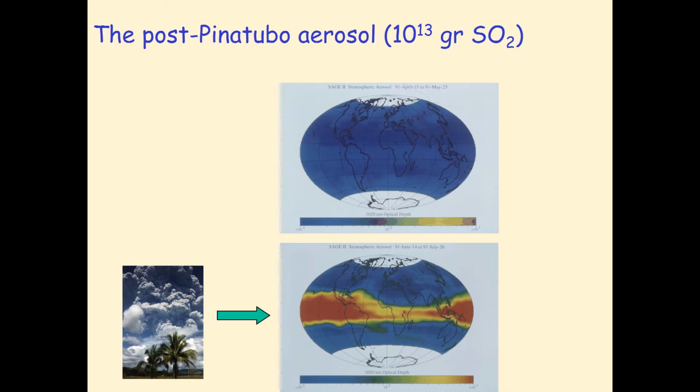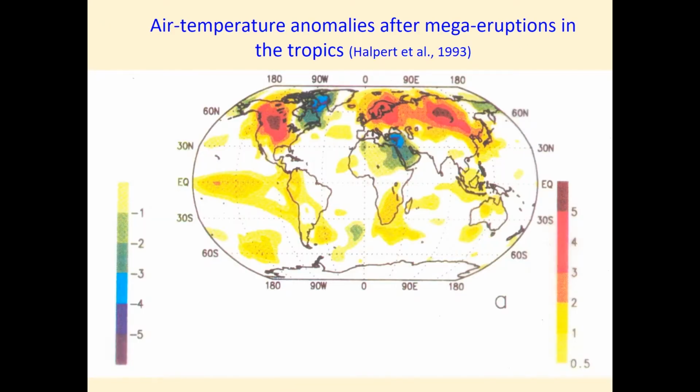Sulfuric aerosol, and that's the aerosol, taken from a paper by Halpert. You can see the aerosol of the Pinatubo a few weeks after the eruption, and that's the normal state of the world as far as that aerosol is concerned, according to that paper, which is based on tree rings and other work on stable isotopes.